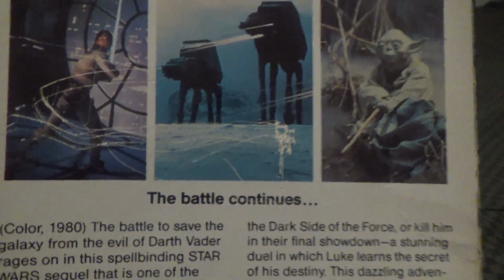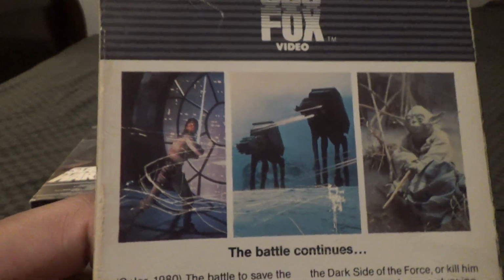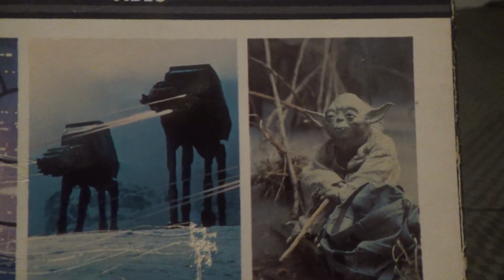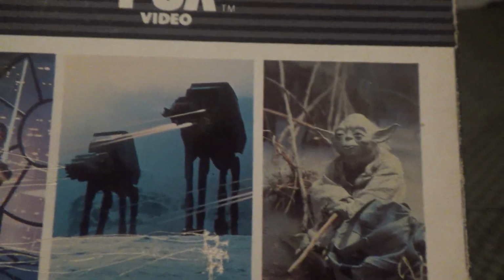The battle continues. And here's some stills from the movie. "Luke, I am your father." No! This is one of the best quote lines of the 1980s. And it looks like the new Star Wars battle. I forgot what kind they are. And there's Yoda.